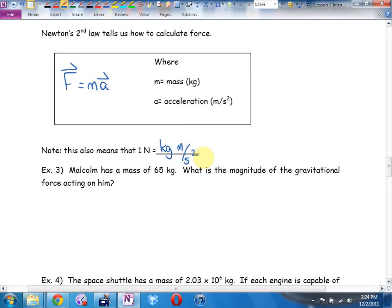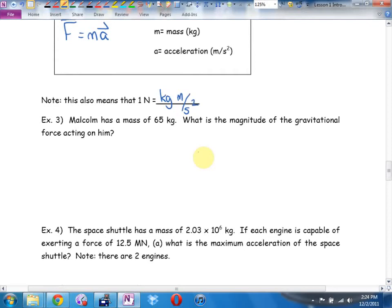Malcolm has a mass of 65 kilograms. What's the magnitude of the gravitational force acting on him? What mass? What gravitational acceleration? Now, you know what? We're going to say this. 9.8, and then we'll add the direction. What direction? Down. What is 65 times 9.8? It's going to be just below 650. Because 65 times 10 is 650.